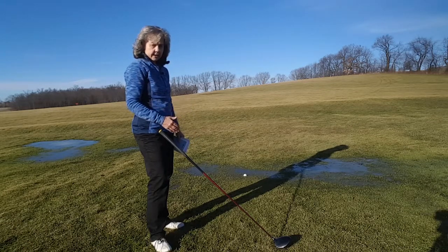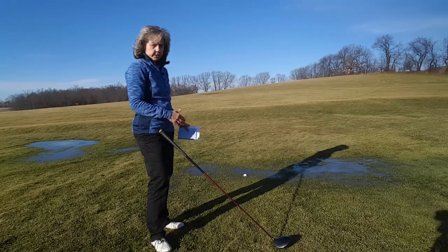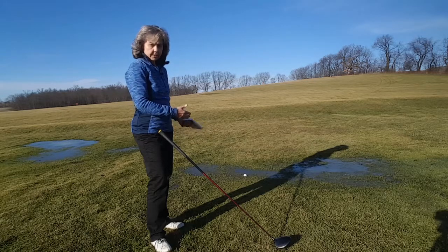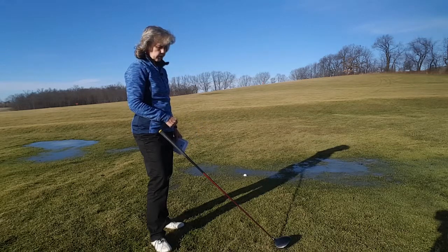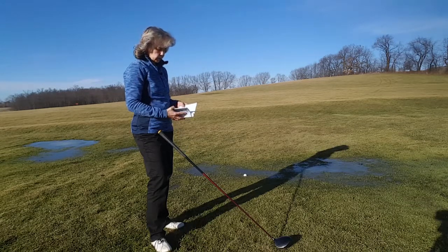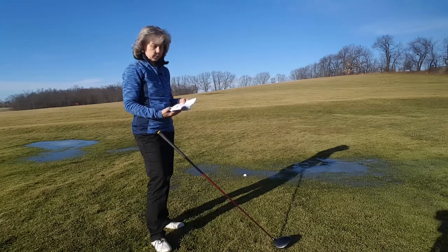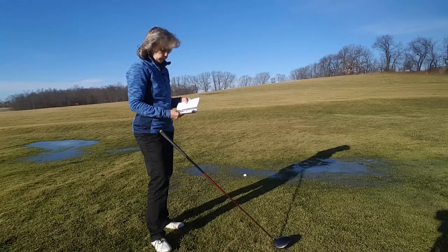As an extension of that, they call this casual water. Casual water is water, again, that's not normally there. So I am permitted under the rules to take relief from here without penalty. So under Rule 25.1b, relief from abnormal ground conditions through the green.